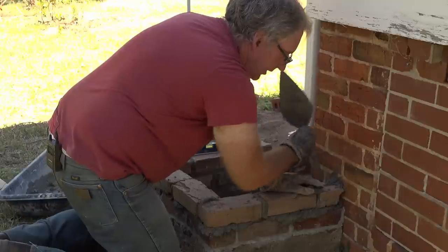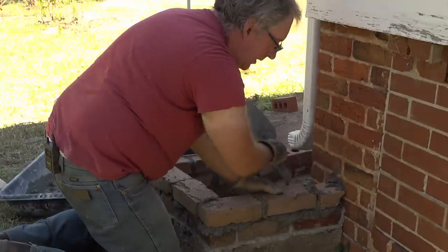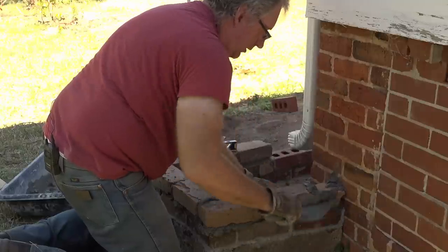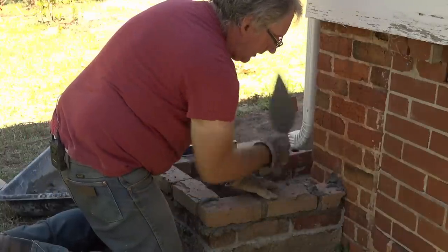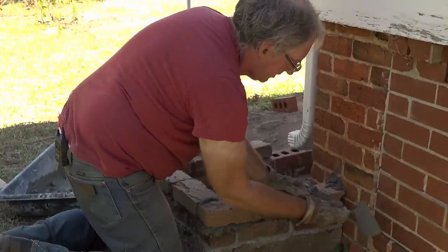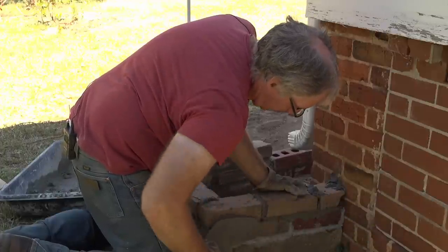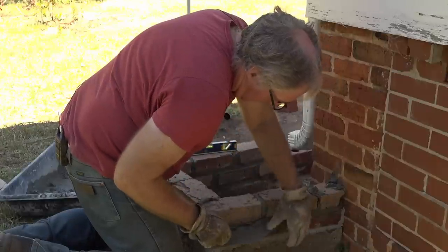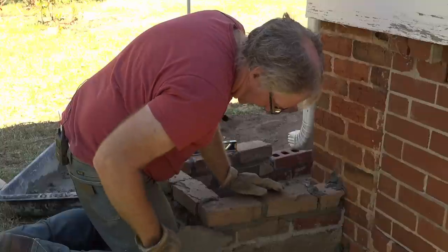I'm going to just go ahead and kind of tap them in position, take off some of that excess mortar, and get things kind of in line with where they're supposed to be. All right, that looks pretty good. It's really challenging working with this old stuff.